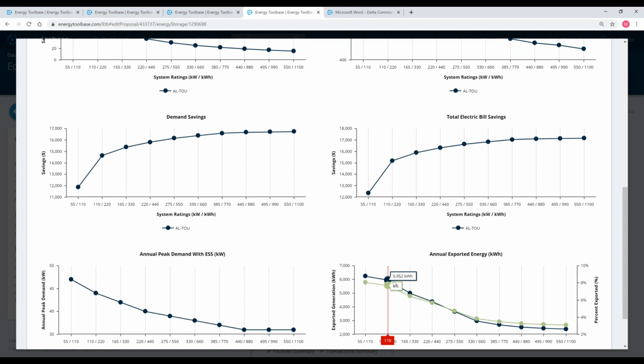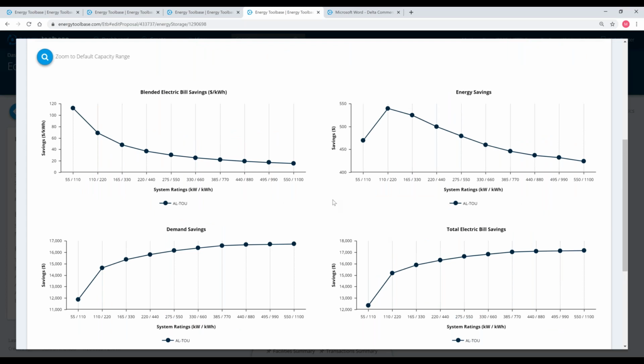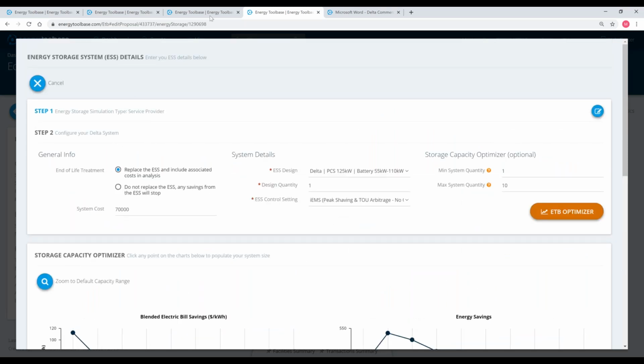So this could be very valuable in certain markets where we have a really low rate for exported energy to the grid. And in which case you want to say, hey, I want to export as little energy as possible. Other markets that have full retail net metering, this isn't going to be as big of a deal. But this optimizer gives you a ton of information and really helps dial in what the most cost-effective system could be in your proposal. So I want to touch on that just really quick.